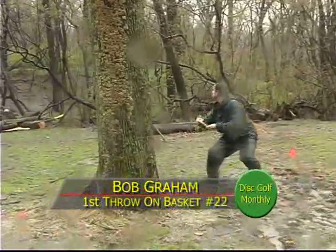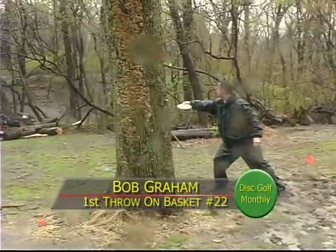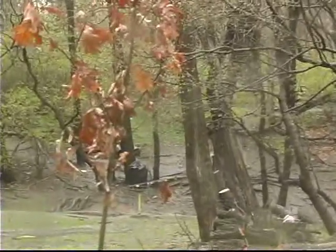It looks like Bob's setting up for a different kind of throw. He's going to try to use that Anheuser and bend it around. Yeah, we'll see what kind of success he has. His disc is tilted up, so he's trying the other way. There it goes. Like I said, 177 feet. That's not a long way to the basket.